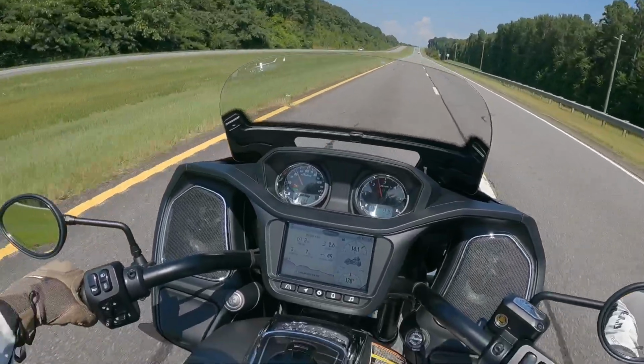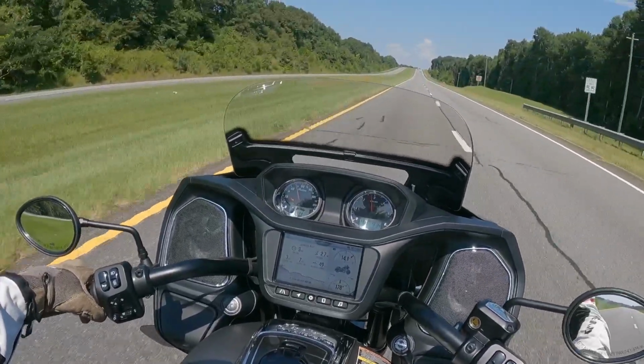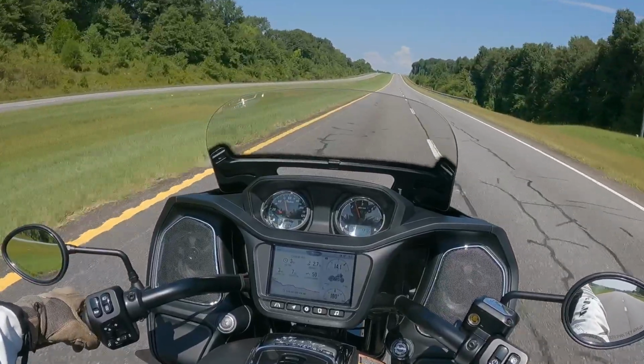Being that the foot controls are going to be forward, I keep trying to do, like if I was on my FJR, I keep trying to shift, not really moving my feet. So I have to remind myself, move your feet forward.